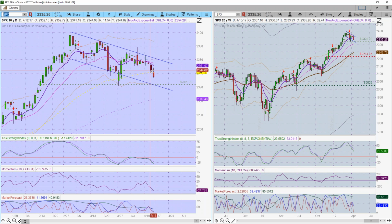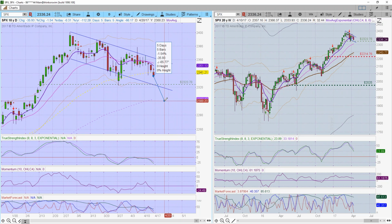And as we see, we're continuing to push down, and since we are breaking the 50, we'll look for support down about the 23.20 level up to the 23.23 level. If this level of support is broken, then our next level is down here at the 2300 level, and that's about 35 points, or about $3.50 on the spiders.